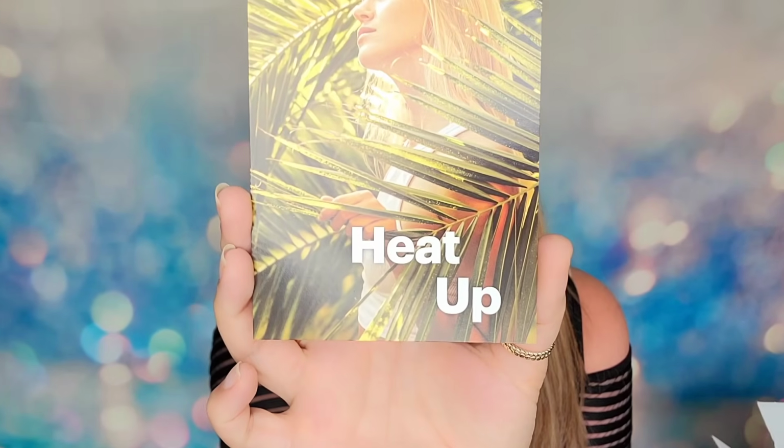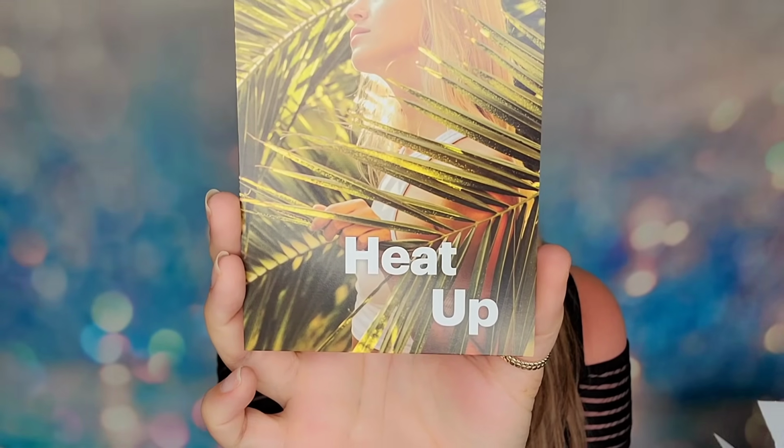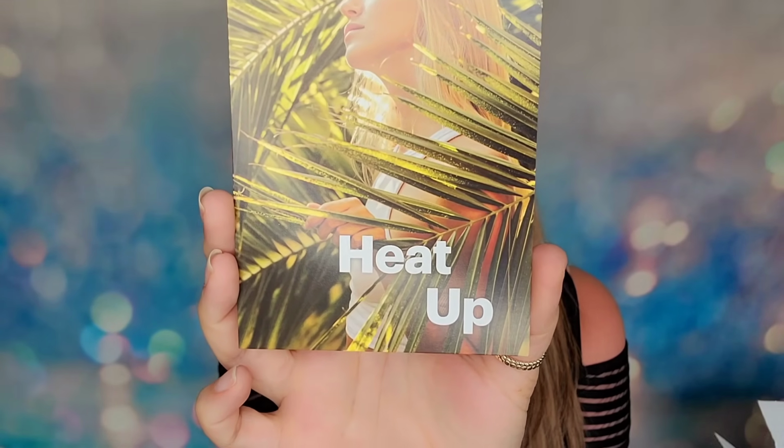So the theme for summer is Heat Up. It says temperatures are rising, days are getting longer, and we're turning up the heat on all things self-care. So this is going to be a self-care box this summer. First item that we have in here, ironically, not skincare, you guys. You watch, this is going to be the quarter that totally proves me wrong and nothing I said at the outset is true. So the first item that I have is actually a hair care product.